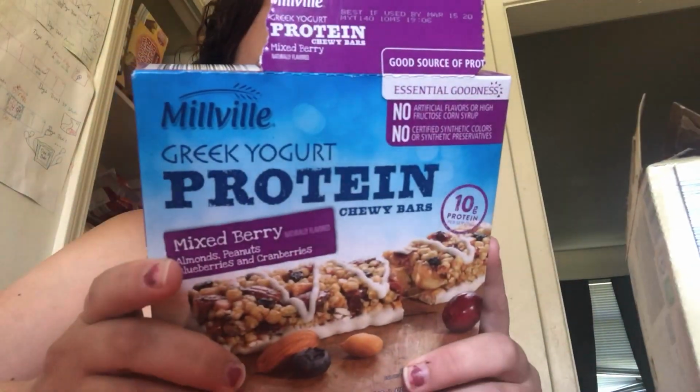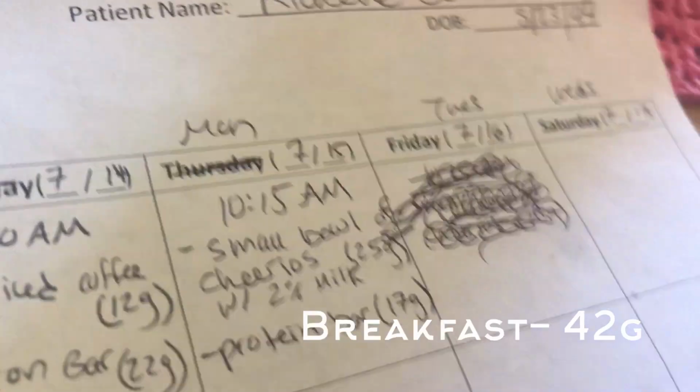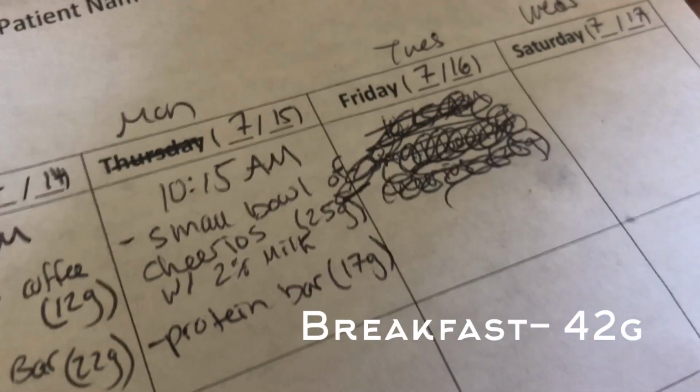These are the nutrition and protein bars I have to choose from. These Nature Valley ones are really good, only 15 grams in one. And this is more of an all-around nutrition bar. It has 22 grams, and it's small. One of the Greek yogurt ones today, and this is 17 grams. Altogether, this breakfast was about 42 grams.